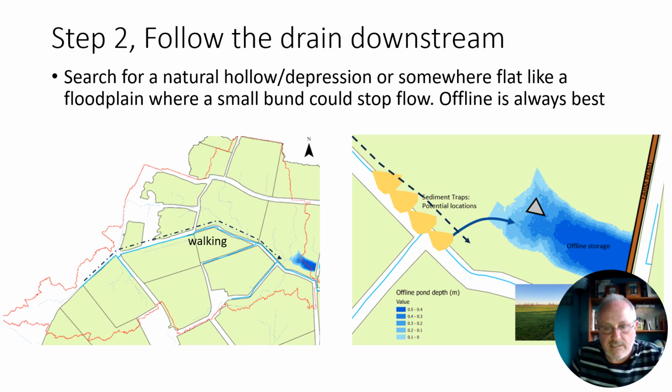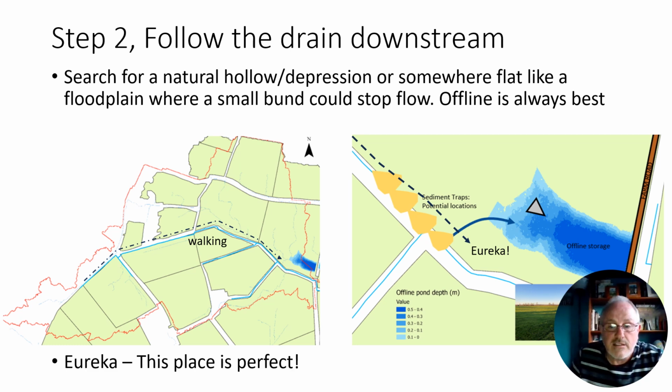So we walk down here, and you've got to hope that at some stage you're walking down through the landscape and you have a eureka moment. A eureka, this is the perfect place. So we could spill flood flow into here. There was already a road here, so it's already storing some water, so we can come and optimize this to store flood flow. So that's what you're looking for.